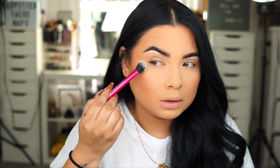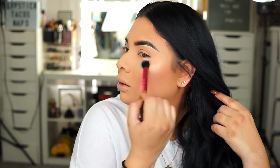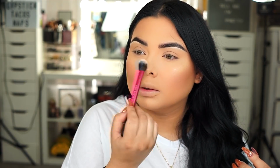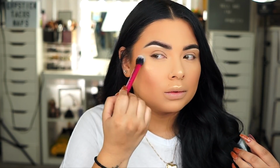I'm weird. So anyways, I'm going to apply this Becca highlighter. I don't really like this highlighter because I feel like it's too yellow. It's kind of too yellowy, if that makes sense. Do I show it in the video so you guys can kind of see what I mean? I don't think I do show it. But it is a little too yellow for my liking. It's not golden, it's yellow. But it comes out looking golden. I just don't like how it looks in the pan, so that's why I really don't use it. But I kind of wanted to try something different because I'm using the same stuff over and over.